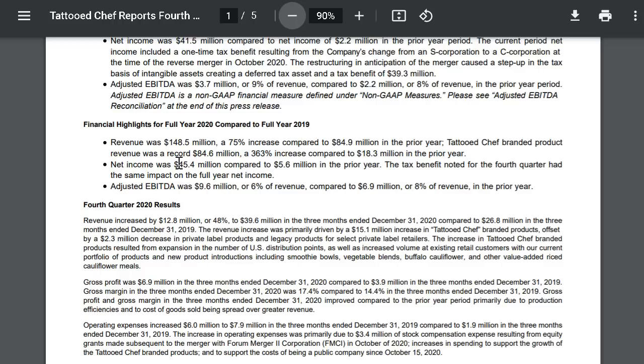So the company brought in $148 million of total sales, which was a 75% increase over the $85 million in 2019. And their Tattooed Chef branded products recorded $85 million, which was a 363% increase compared to the prior year. And their total net income came in at over $45 million compared to $5.6 million in the prior year, but a majority of that was based off a tax benefit, which came in for a total of around $39 million. So the company's total net income was somewhat similar to the prior year amount when you take out that major benefit. But still, for a young company to maintain profitability at such a small scale is extremely impressive.